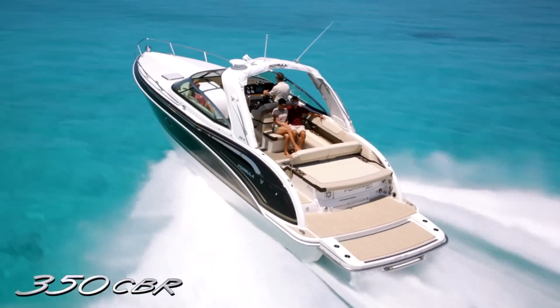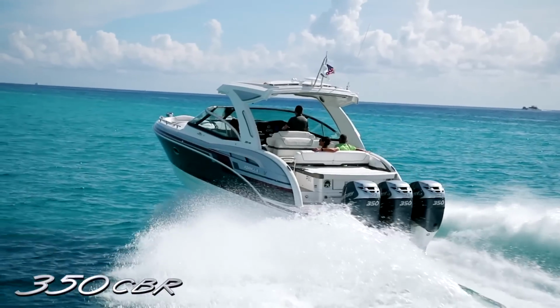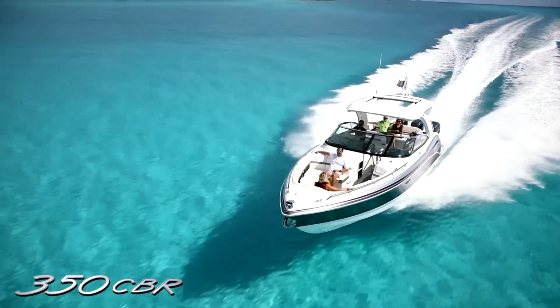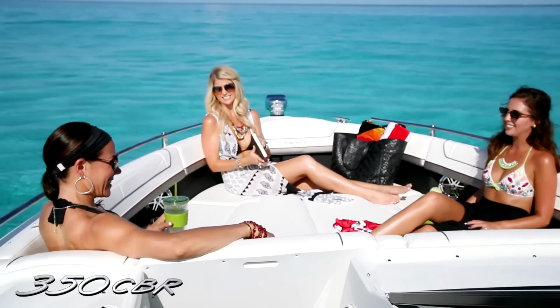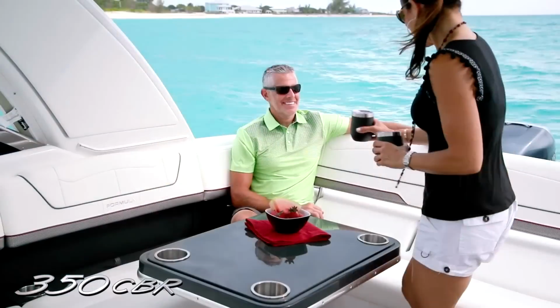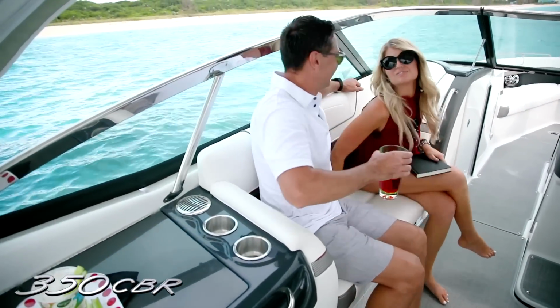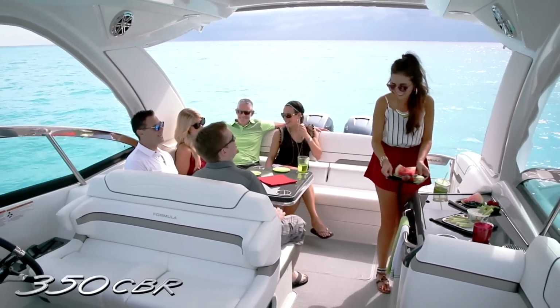The 350 CBR is available with twin stern drive or triple outboard power for expanded possibilities and preferences. The unique Formula CBR design extends the fun into the bow entertainment area without giving up the ever-important flush cockpit. The Formula Crossover Smart Zone concept creates separate areas for a variety of activities while encouraging connections among guests.